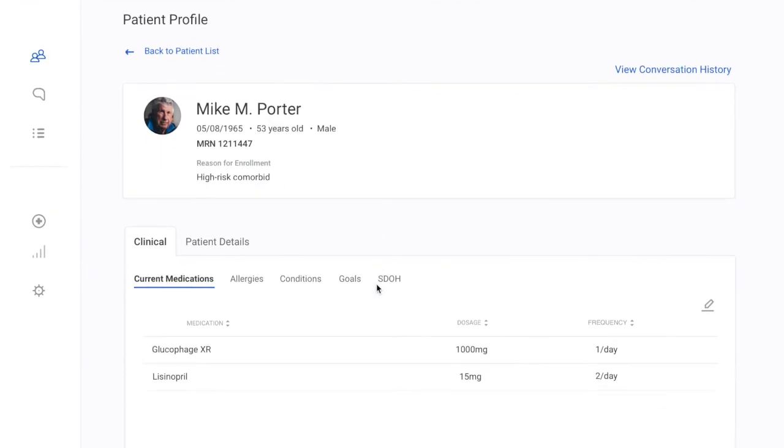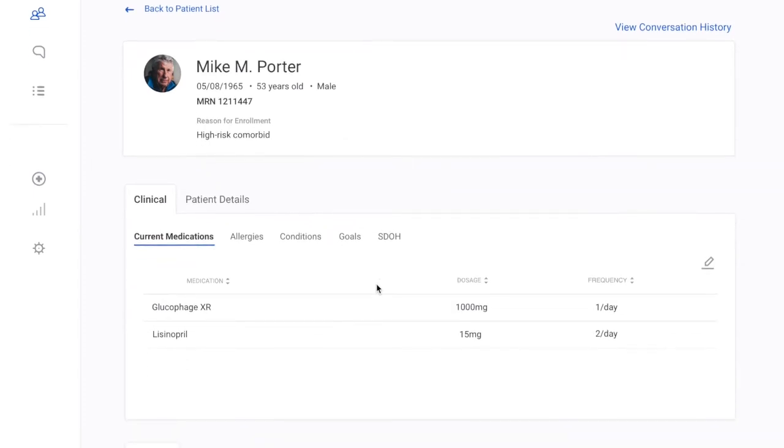The information that we pull from the EMR is a little different depending on the organization, but overall we try to get all of the important clinical context that one needs to do their job, in addition to demographic and other information about the patient. So you can see under clinical, we have information about current medications, allergies, the patient's conditions, their goals, as well as social determinants of health.